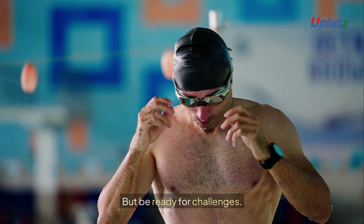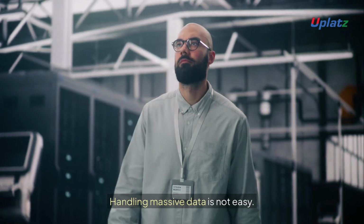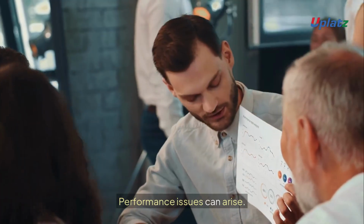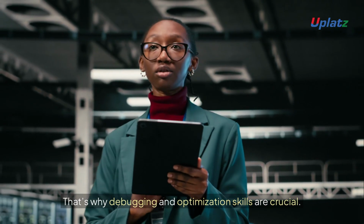But be ready for challenges. Handling massive data is not easy. Systems can fail. Pipelines can break. Performance issues can arise. That's why debugging and optimization skills are crucial.